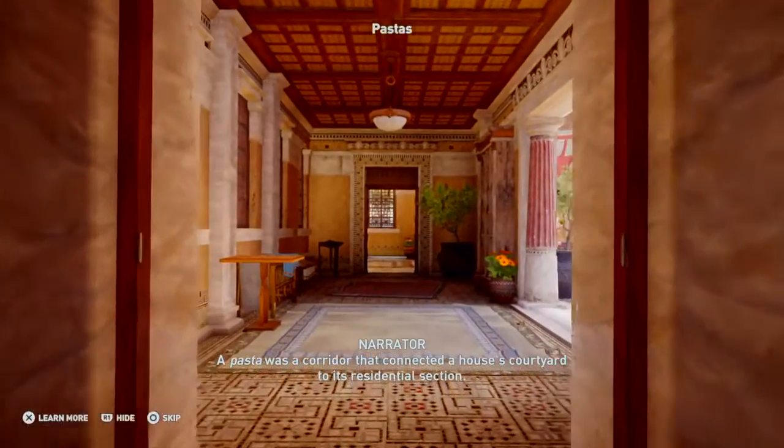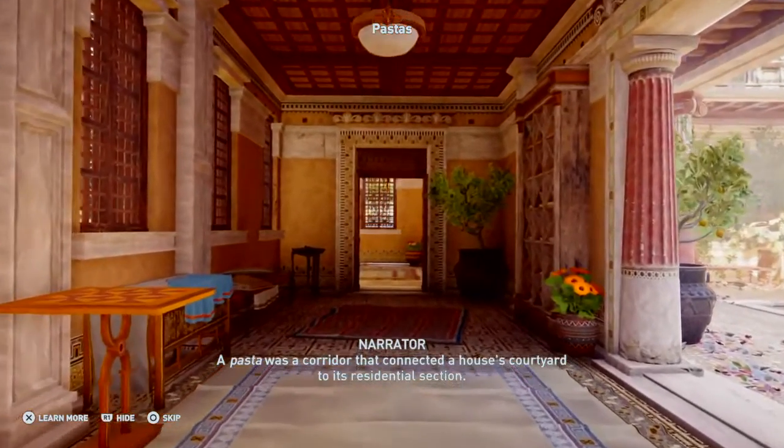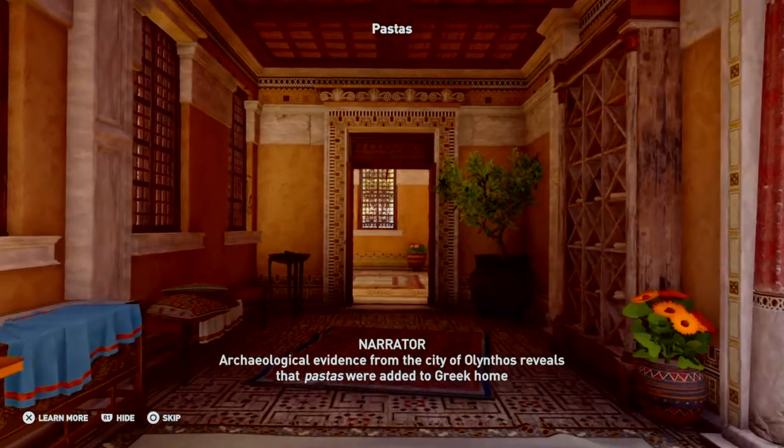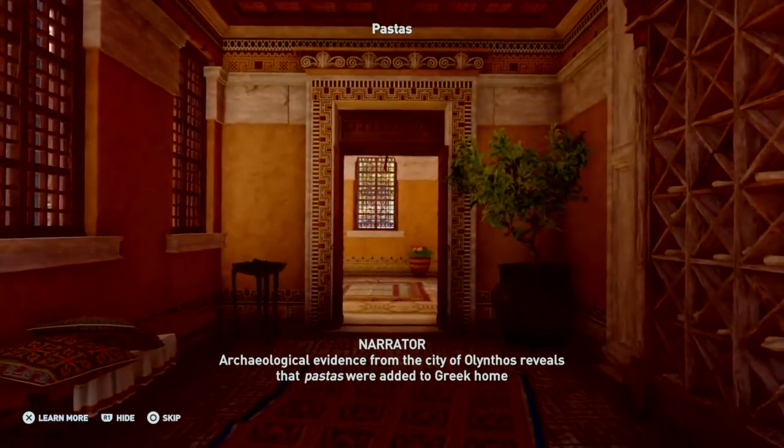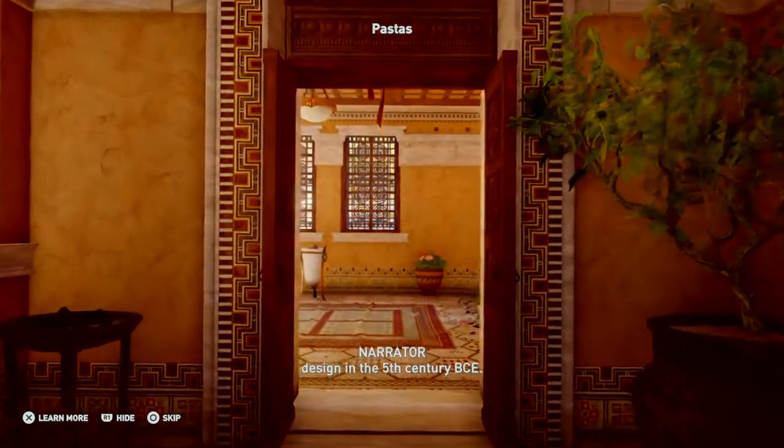A pasta was a corridor that connected a house's courtyard to its residential section. Archaeological evidence from the city of Olynthos reveals that pastas were added to Greek home design in the 5th century BCE.